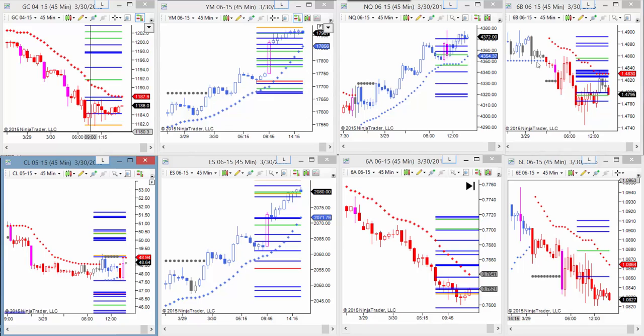On the British pound, we flipped the ATR. We went back and tested that same area right here. You see we have a blue line and a green line, and that gave us a move down from about 48.60 down to 47.60. Again, another 100-pip move.